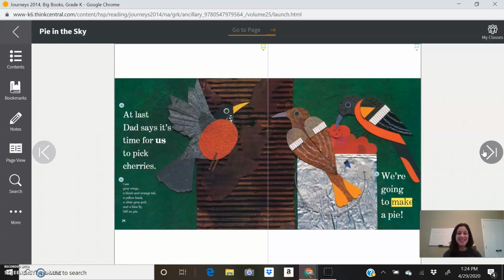At last, Dad says, it's time for us to pick cherries. We're going to make a pie. Look, there's our sight word make. Over here it says, I see gray wings, a black and orange tail, a yellow beak, a silver gray tail, and a blue fly. Still no pie, but we're going to make a pie. What do you guys think we need to make a pie?